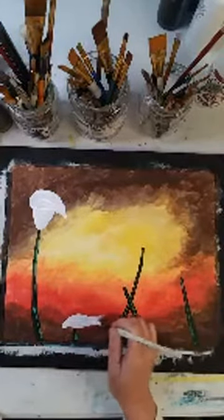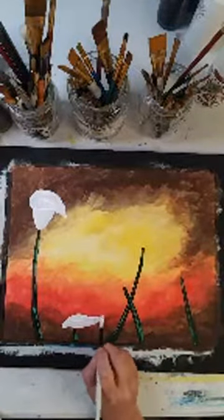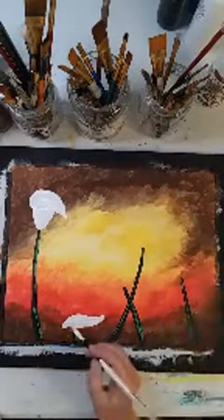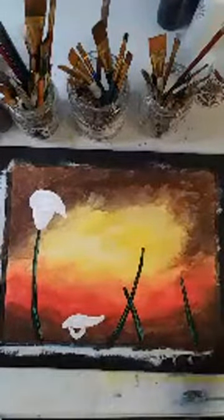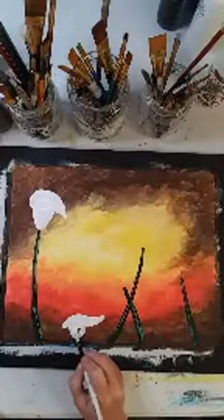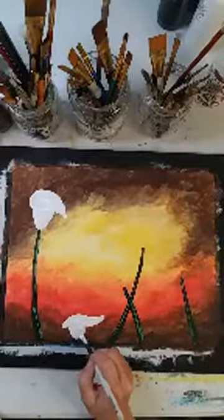So what does this look like? This shape kind of reminds me of like a leaf shape, right? And then right underneath it, I'm just going to pull down and make one of those triangles again, but I'm just going to kind of round it out on the bottom so it's not like a stiff point.